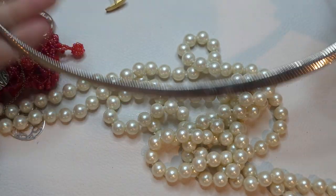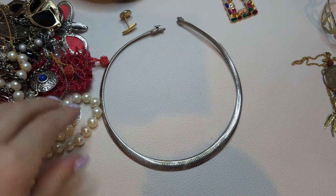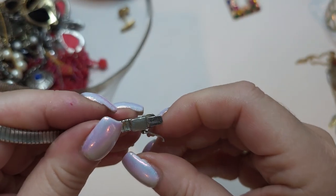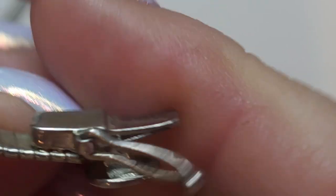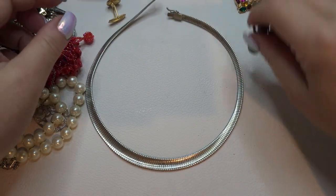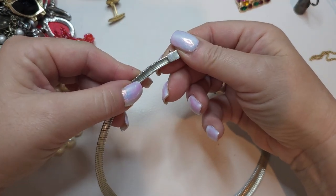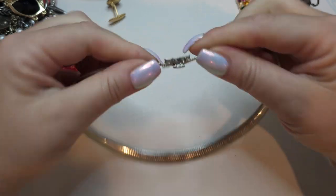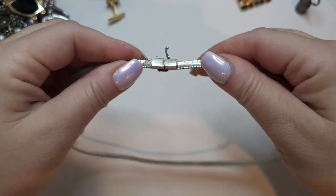Okay, what is this? It's kind of like a necklace, silver tone, kind of like a torque necklace. I don't think I see any stamps. Yeah, I don't think there are any stamps on it. Let's see. It's not magnetic. Interesting closure. Closure has a security. Maybe anything on the side? No, I don't see anything.